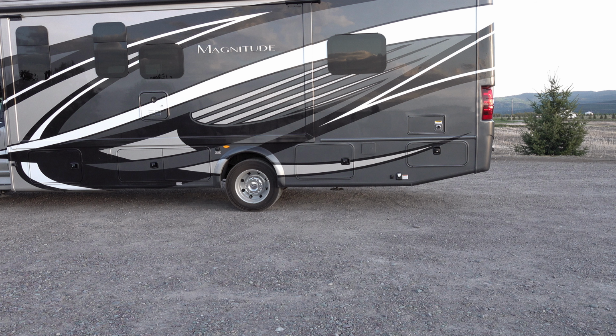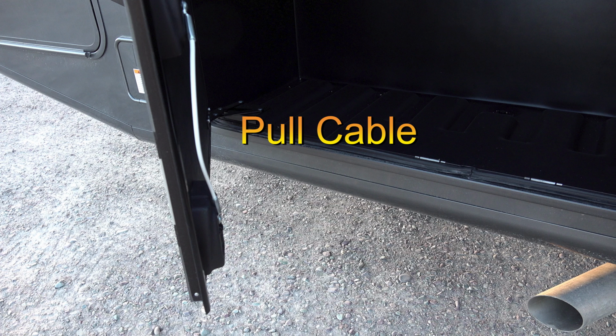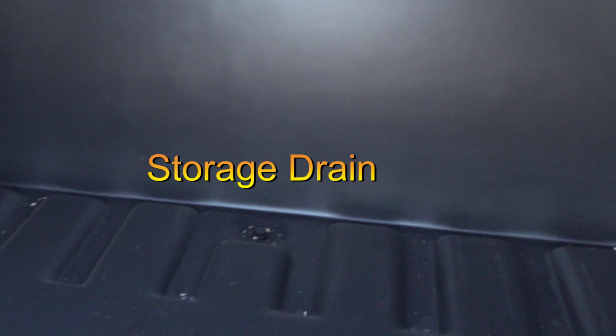The storage compartments are constructed from one-piece rotocast lining. It's really tough stuff. They have drains in the bottom so they can be washed out, and you don't have to worry about forgetting to shut the lights off because they're on timers.